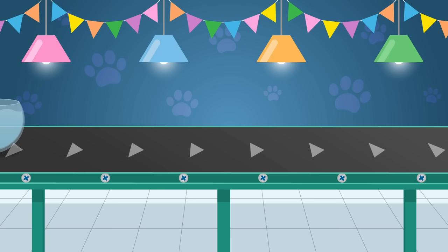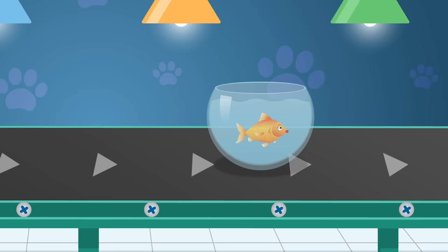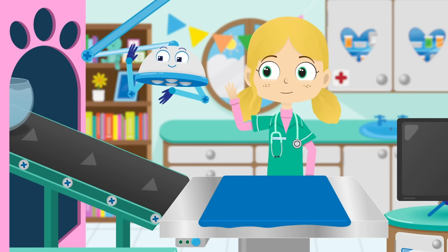Our first animal today is Lucy the Goldfish. Many people think that goldfish have trouble remembering things. This is actually not true. Goldfish have memories that last 3 months. I do hope Lucy remembers what she's come here for today. Hi, Lucy. How can I help you today?